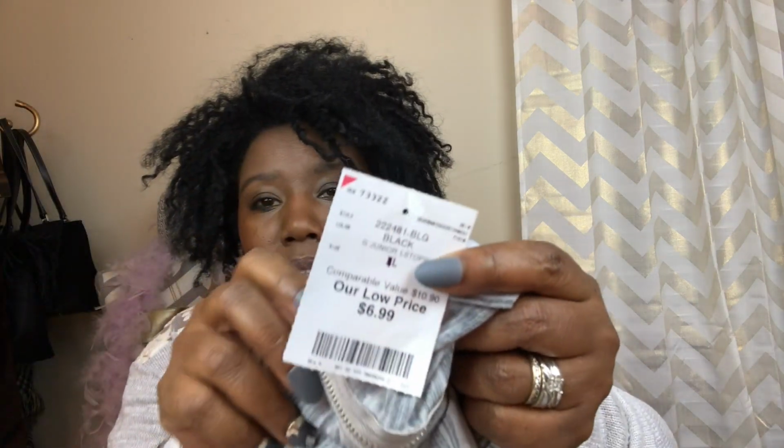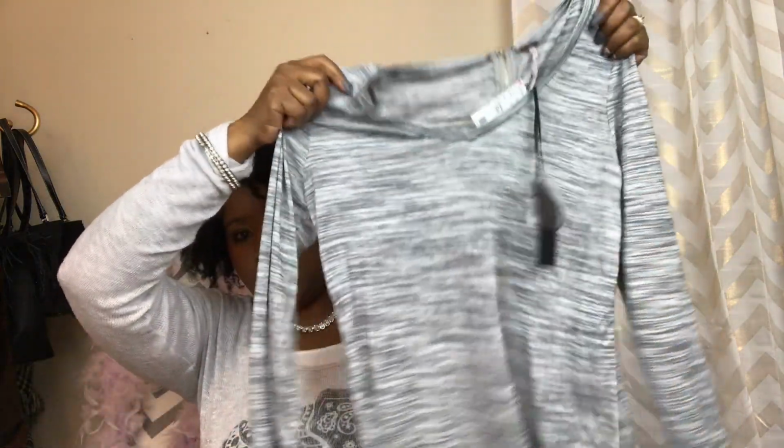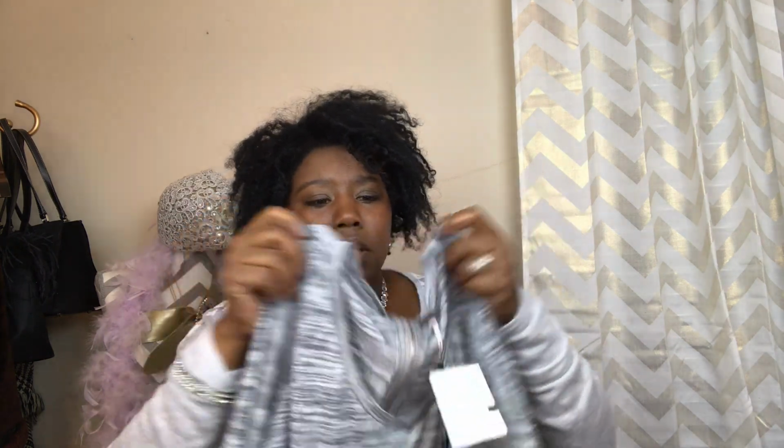All right, this next one is $6.99, also at Burlington. It was with the clearance items, so I'm not really sure what's going on with that, but this is it. Just a plain top. It can also be for working out, but like I said, it's cold and I like to layer. A top like this, you can put under sweaters. You can do lots of things with these, and I just want everything that I touch to feel and be luxurious.